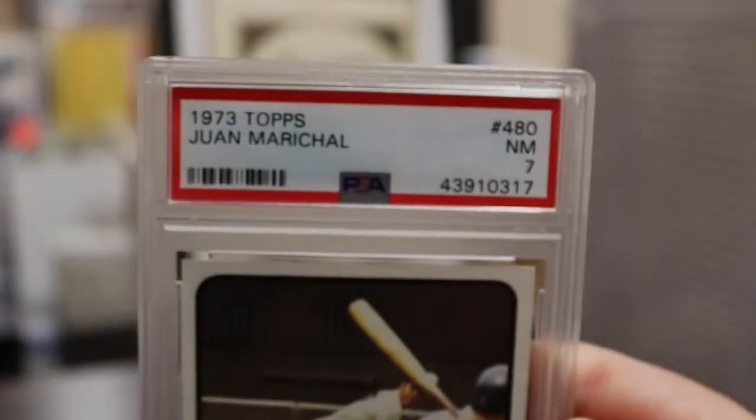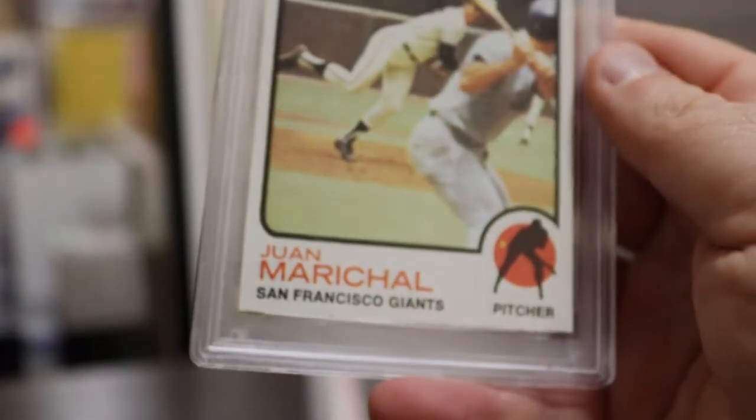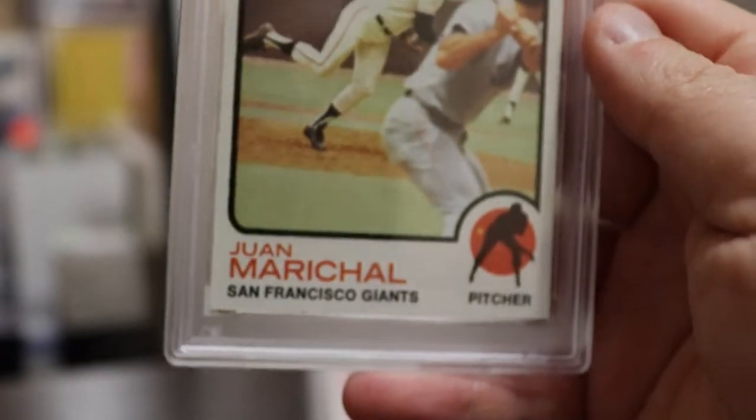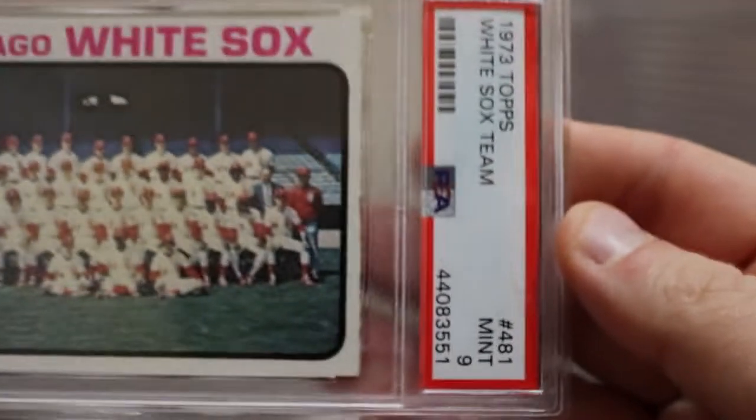All right. And then we got a Juan Marichal, PSA 7. Very nice card. Very, very, very nice card. Very well centered. Absolutely far more deserving than a 7. At least if I was grading it. Not if PSA was. Look at this boom shakalaka right here. Chicago White Sox, PSA 9.